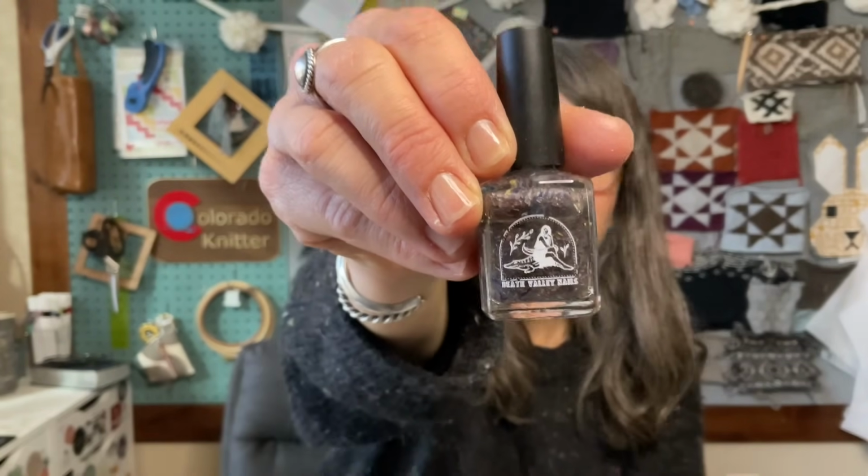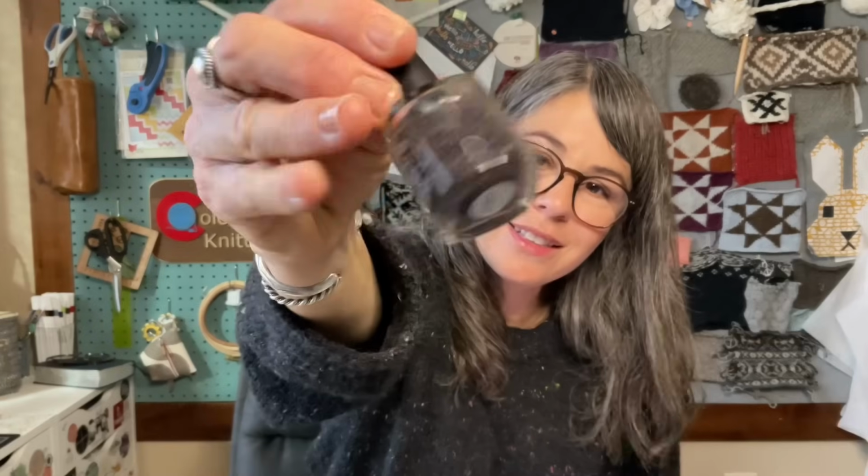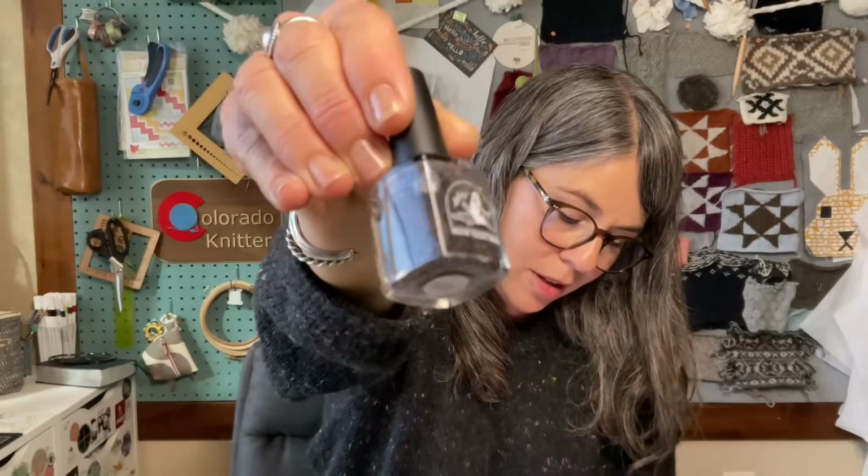And this one is cornflower, so they're little petals of flowers. They have another one that's wildflowers. So just a gift idea. I think the nail polish remover, it smells lovely. It's way fewer chemicals in the polish and the remover, in case you needed a unique gift.